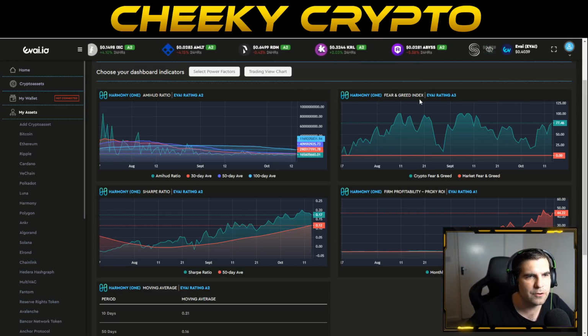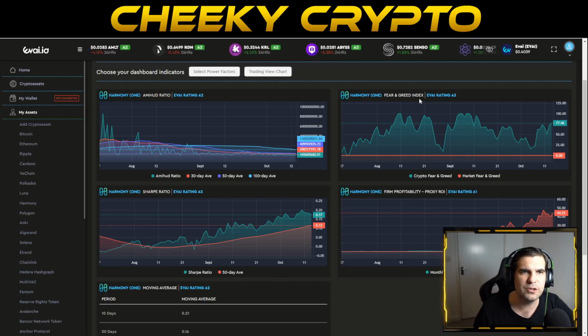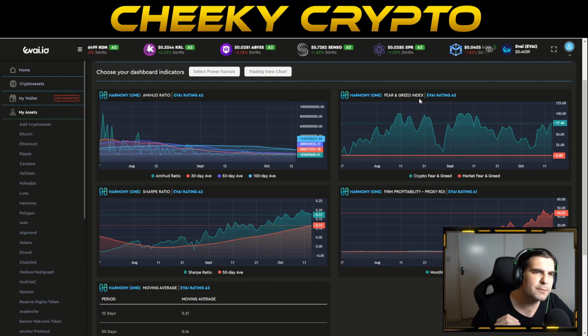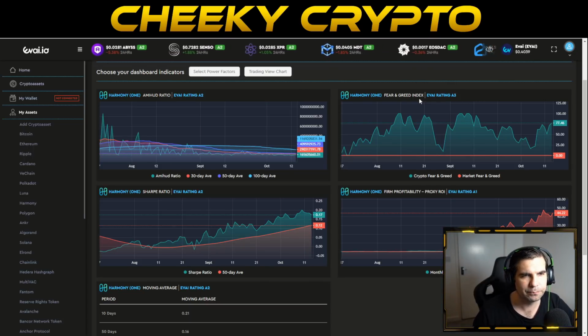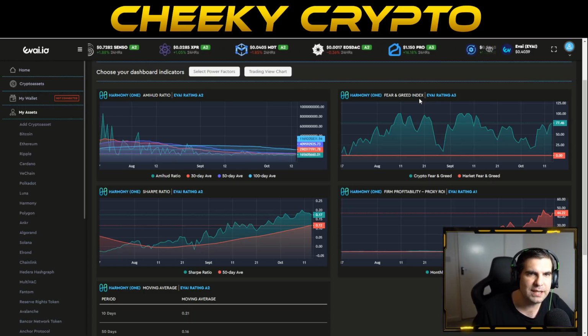We also have a fear and greed index. This is not the Bitcoin fear and greed index that you usually see all over YouTube and Twitter and all that kind of good stuff. This is a Harmony 1 specific fear and greed index driven from the artificial intelligence and machine learning. And this allows you to know whether or not Harmony 1 is greedy or fearful.